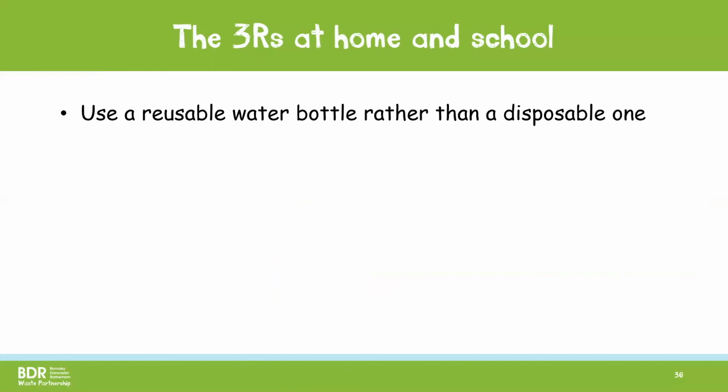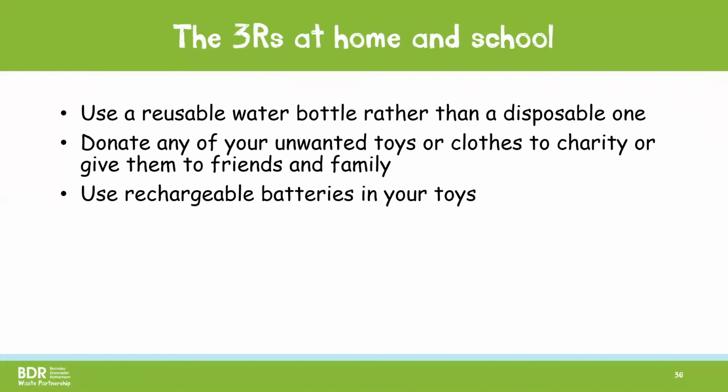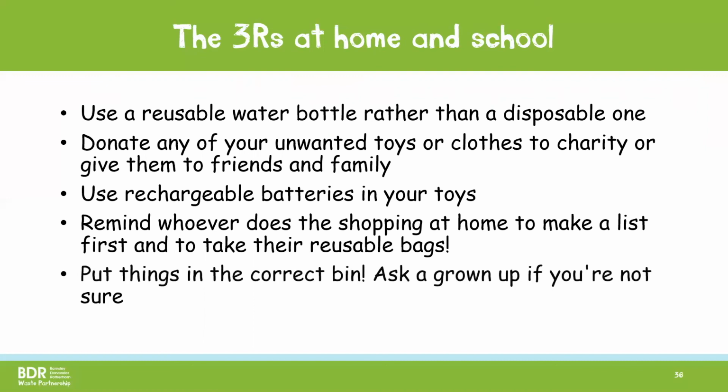Use a reusable water bottle rather than a disposable one. Donate any of your unwanted toys or clothes to charity or give them to friends and family. Use rechargeable batteries in your toys. Remind whoever does the shopping at home to make a list first so that they only buy what they need and to take their reusable bags with them. And finally, put things in the correct bin. Ask a grown-up if you're not sure.